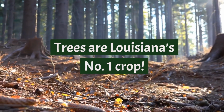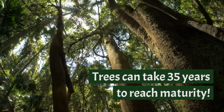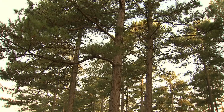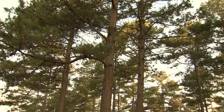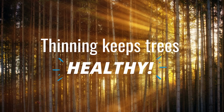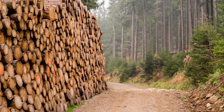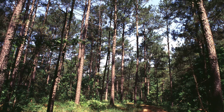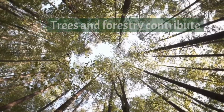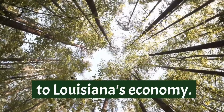Trees are usually not considered a crop because they are such a long-term investment. A stand of pine trees can take as long as 35 years to reach maturity. Pine trees are also unique among Louisiana's crops because the stands of trees require several harvests, called thinnings, to keep the trees healthy and growing. Once the trees are mature, all the trees are removed, like harvesting corn or rice, and the land is replanted in trees. In fact, trees and forestry contribute $12 billion to Louisiana's economy. Maybe money really does grow on trees.